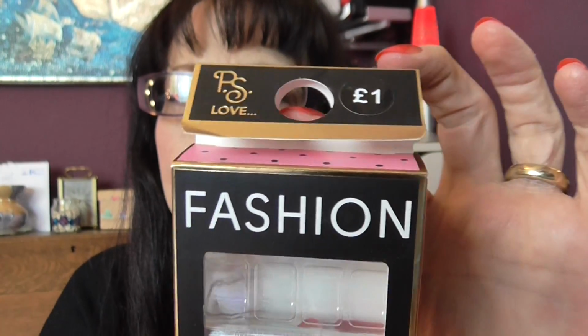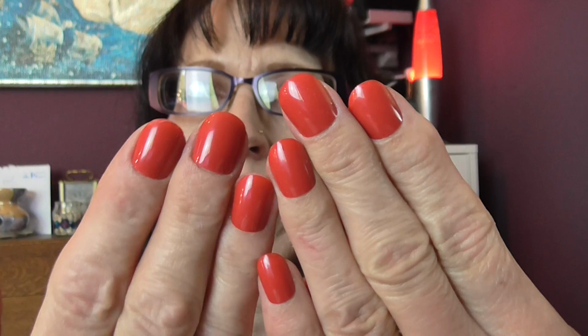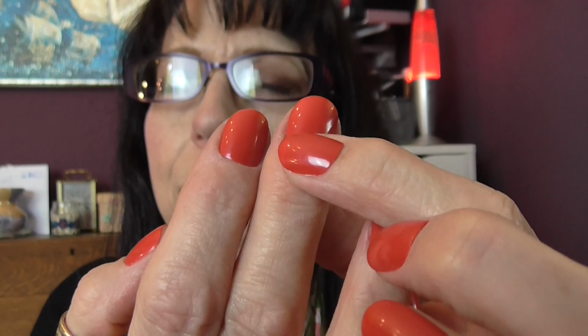My nails are from Primark, and they're £1 for a set. And they're called the Fashion Knives Nails. We would get 24 nails with adhesive. I use a different glue to that. This is the first time I've used the Primark nails, and they don't seem to fit that well. They look nice when they're on, and they're not too much of a long length. But I've had trouble with the middle fingers, I think, mostly. Whoops, I don't want to give you the finger. Not sort of fitting quite right.